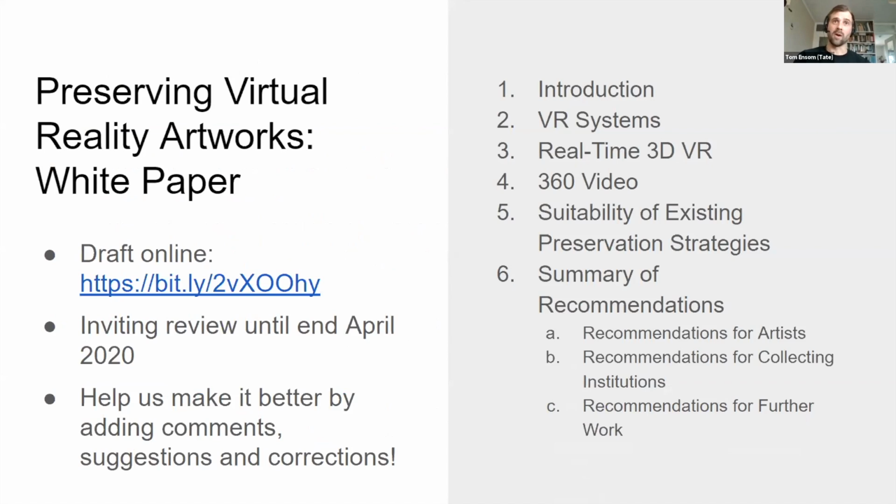So we've just finished up work on a white paper. And the idea behind this paper was to provide a technical overview of the current generation of VR technologies, identify preservation risks, and try and come up with some recommendations for how to proceed from here. So it represents a snapshot of our work so far, and this particular slice in time. And I think it's just worth saying that inherently means it's incomplete and will probably become out of date fairly quickly. I think it could be interesting to discuss as a group whether we have alternatives to this kind of static document type publishing. But that's a discussion for another time.